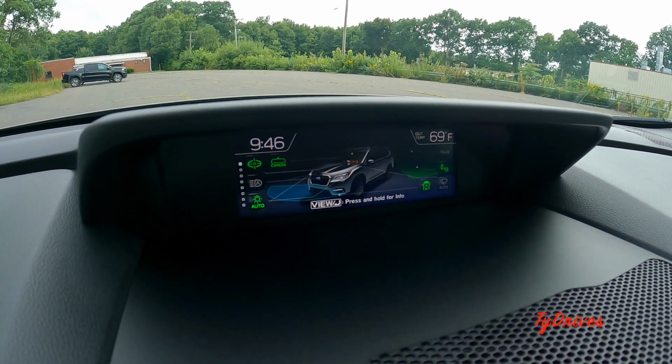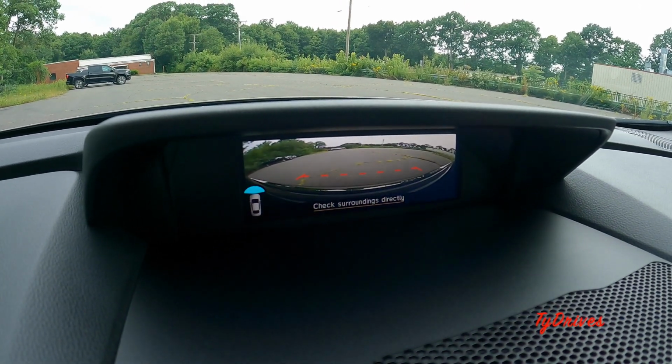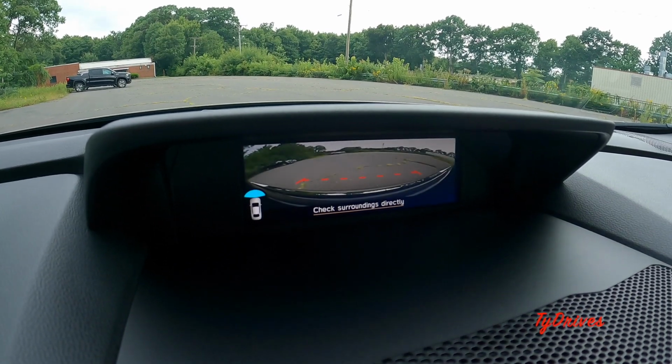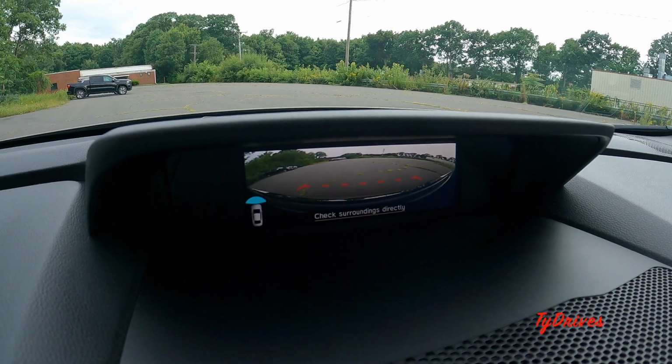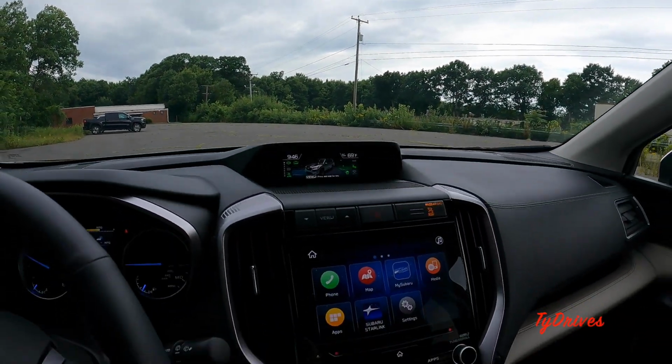And we can also press the view button in the center to pull up the front 180-degree view camera system. So this doesn't have a 360 view like the 4 cameras all the way around the vehicle, but you definitely have that front camera, which helps in parking, which is pretty neat there as well.